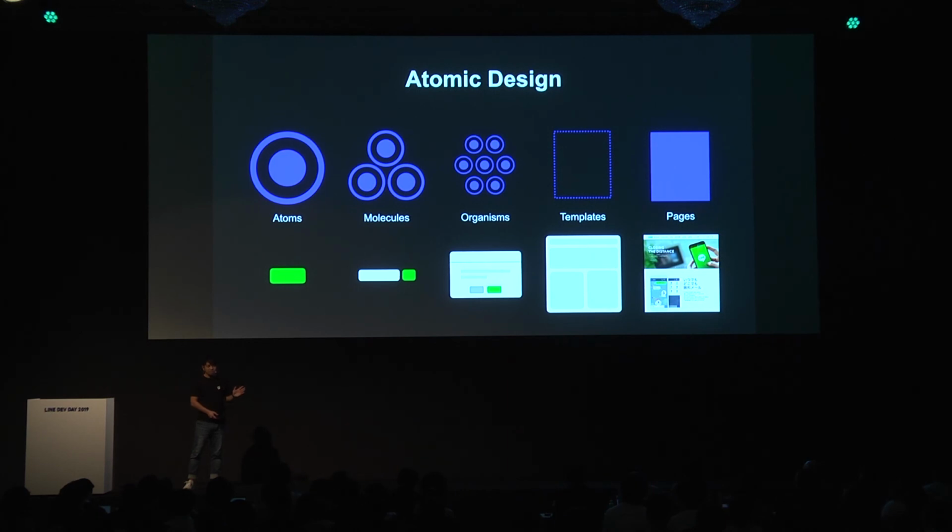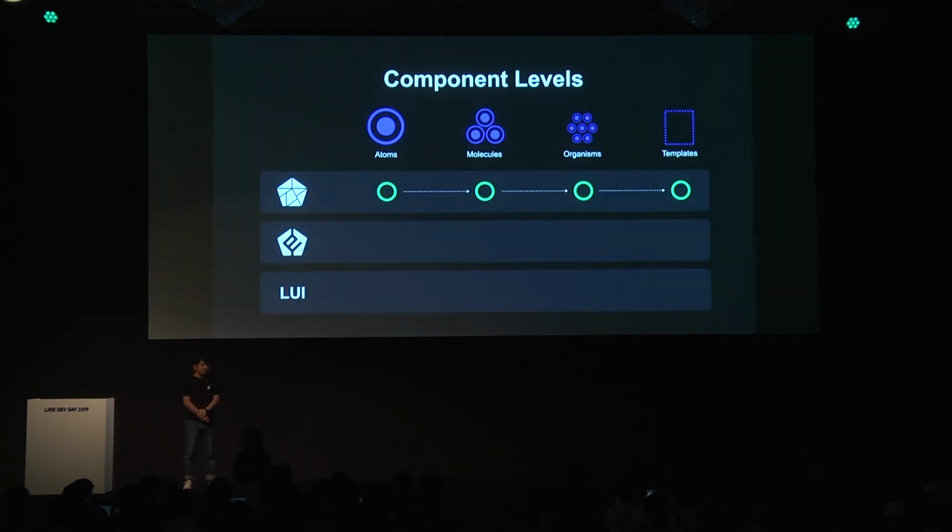Let me use the atomic design as an analogy. If you compare Liff to an atomic design, each component is an atom, clusters of components are a molecule, a functional component is an organism, combine functional components and you get a template, add data to it and you get a page. Coromo provides everything from components or atoms to templates. Coromo element reuses and develops things in the atomic and molecular levels. Meanwhile, LUI provides everything in the organism and template level containing atoms and molecules of Coromo element. I know it's complicated, but this is how we differentiate between Coromo, Coromo element, and LUI.